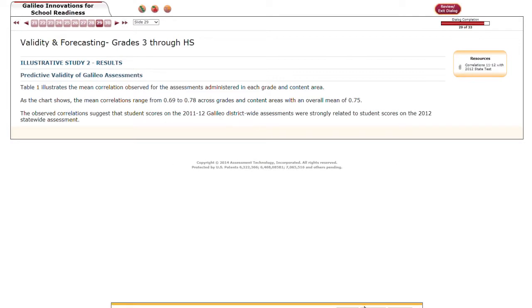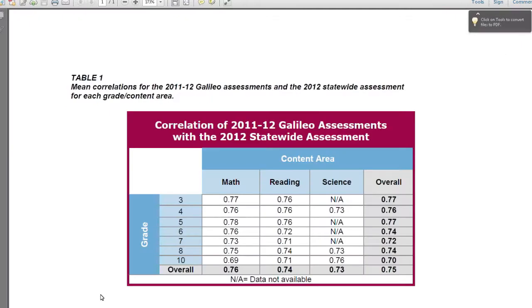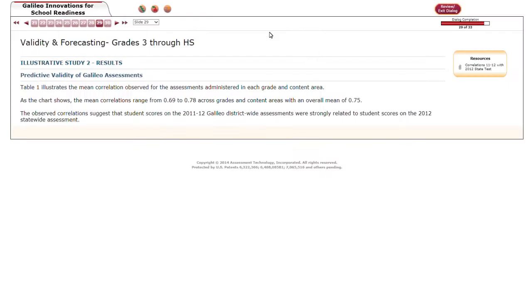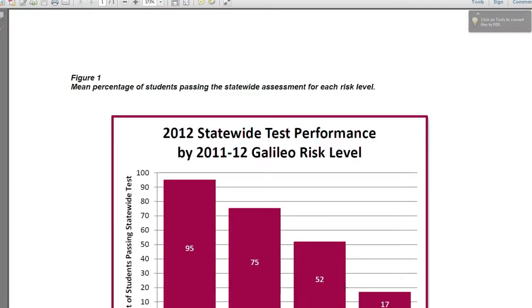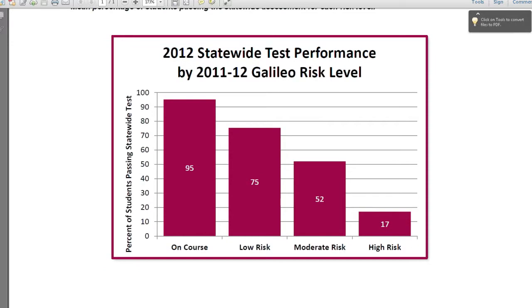So again, we'll look at the correlations for evidence of predictive validity. And again, as we see here, correlations were uniformly high in all grades and content areas, indicating a strong relationship between scores on Galileo assessments and scores on the statewide assessment. Looking now at forecasting accuracy. So first we see that by now familiar pattern of increasing risk being associated with decreased pass rates on the statewide assessment. And this is pretty typical. This was from the 11-12 Galileo assessments and the 2012 statewide test.